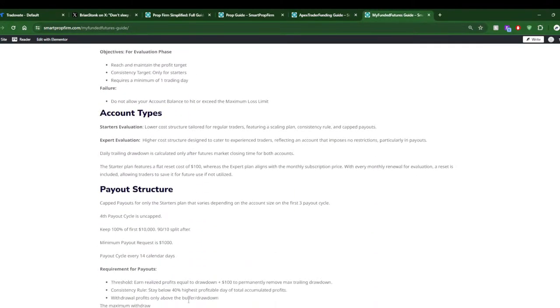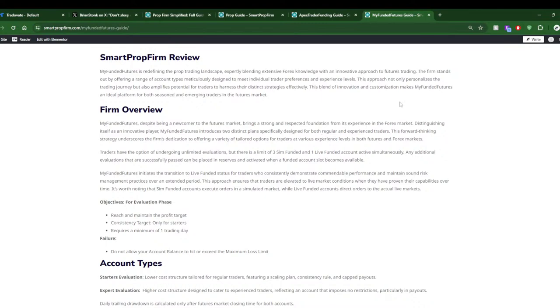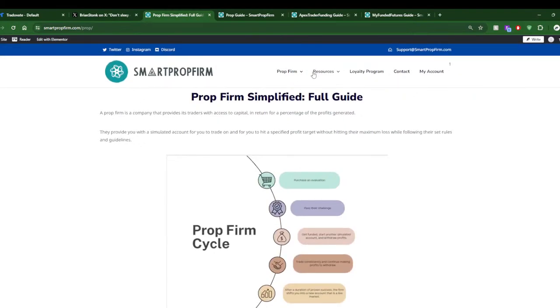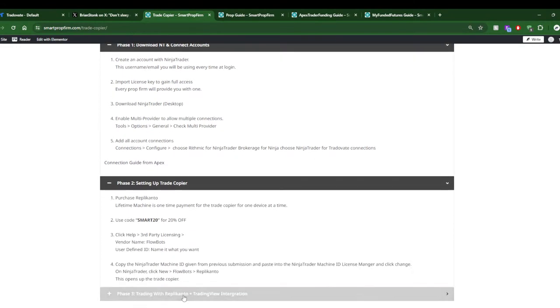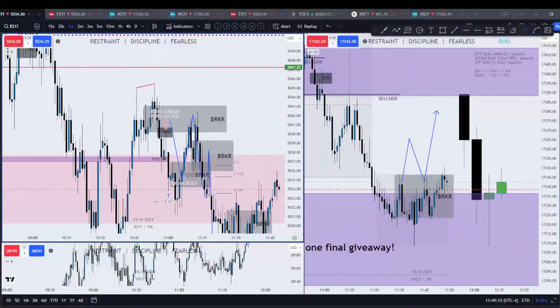For My Funded Futures, it's very similar. Definitely look at this. I'm going to try to, if you guys have more info that you want, I'll work on it. But look at this. This is smartprofirm.com, and I also have, if you want a trade copier, let's see here. Trade copier here. We're just trying to work on this slowly, but I have a video on that, and I show step by step how to do the trade copier, exactly how I would do it. Very easy, guys. And I'm going to close that here.